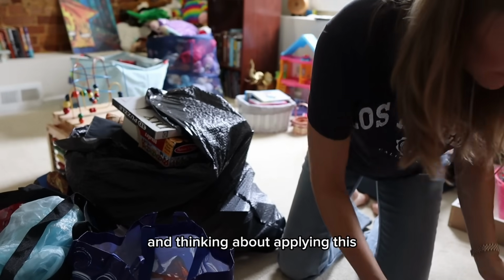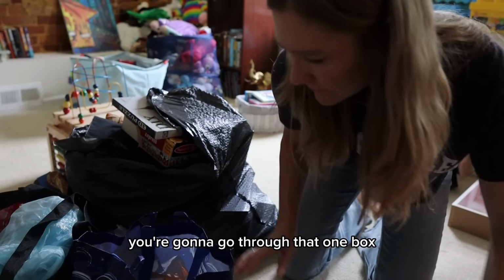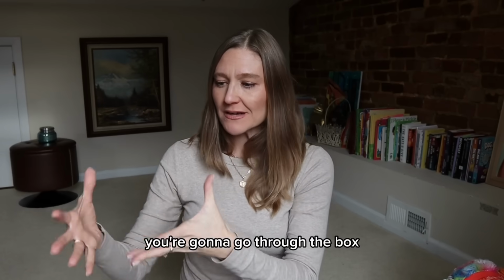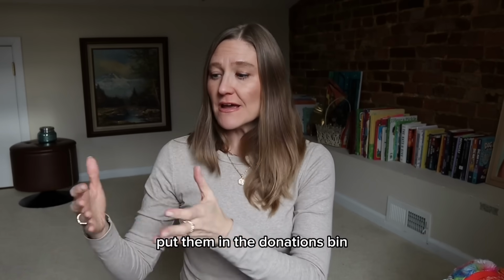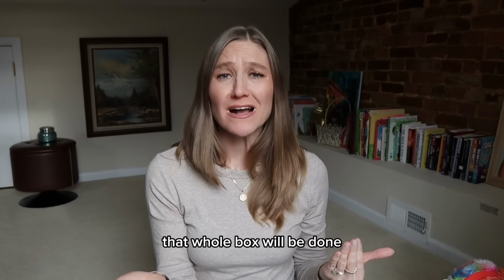Thinking about applying this one bite at a time with the no mess method, you're going to go through that one box, and you're going to do everything as it needs to be done right there. You're going to take the things that are garbage and put them in the garbage. Take the things that are for donation and put them in the donations bin. If things belong in another room, you're going to put them in that other room. And before you know it, that whole box will be done.